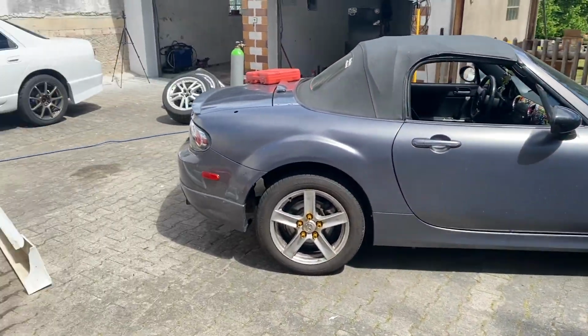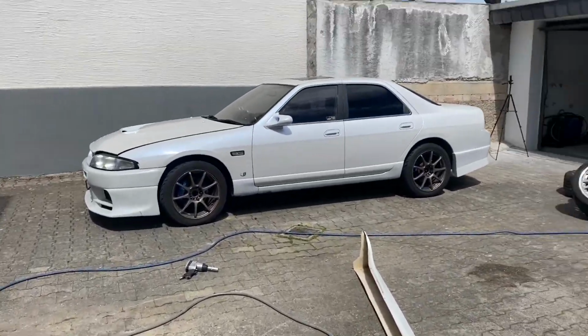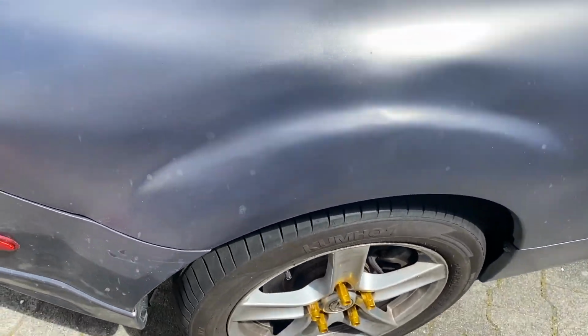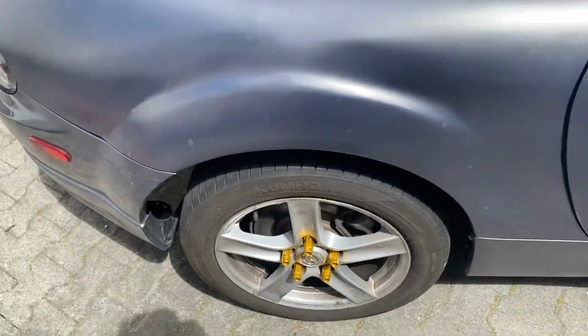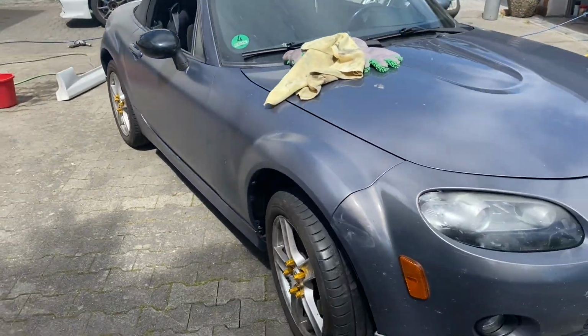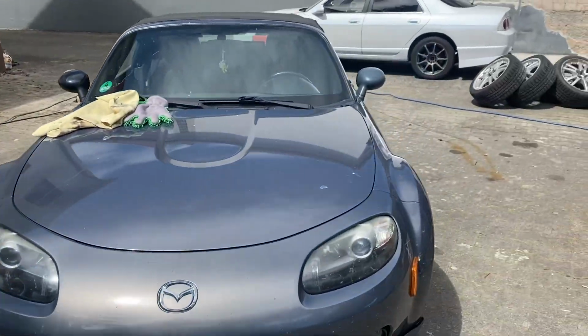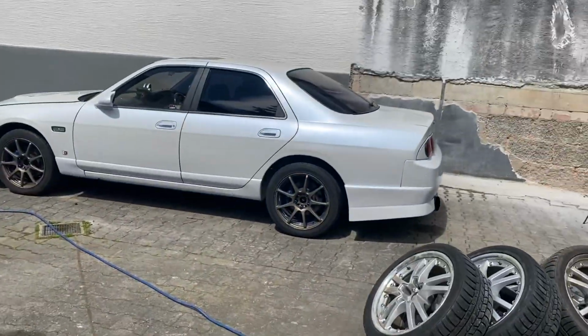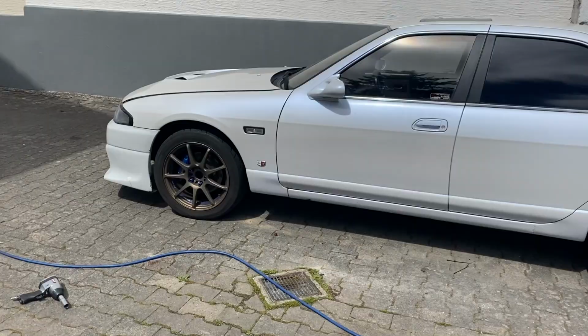All right, guys, so all the wheels are swapped on the Skyline and the Miata. We left these sweet gold extended tuner lugs on there. It's got to add a couple horsepower, you know, so we had to leave those. It actually looks really stupid now that I'm looking at it, but I don't care. The car's getting sold.